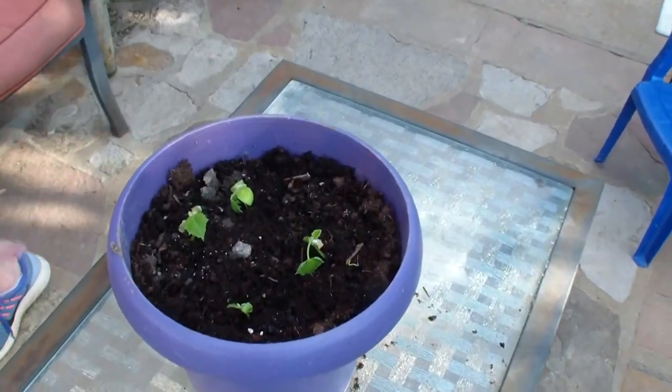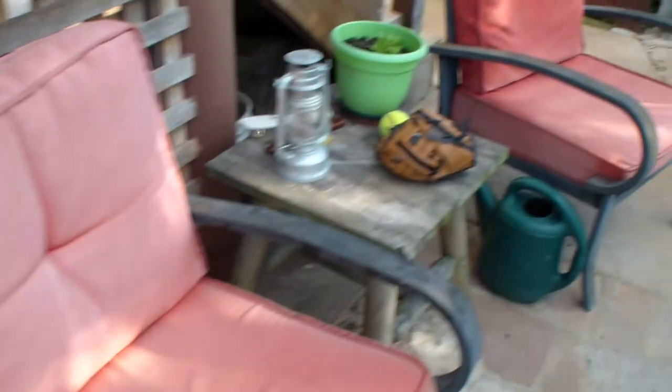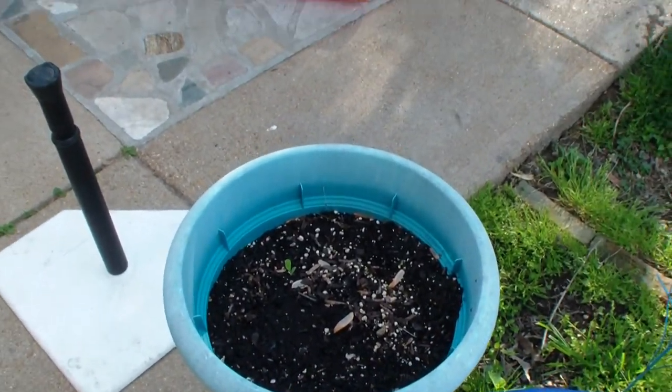Cucumber plants. I love cucumbers. Lettuce. We have lettuce growing. And then over here's lettuce again. And a little more tomato. We have some more lettuce. And tomato. Alright, sorry about that, my hand was in the way.